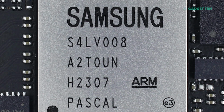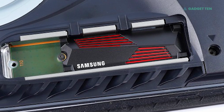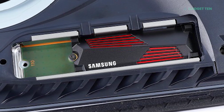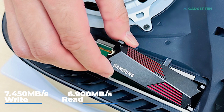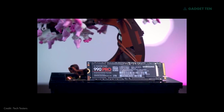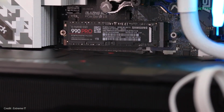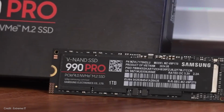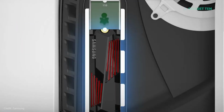Thanks to its sophisticated controller, codenamed Pascal, the Samsung 990 Pro achieves incredible read and write speeds of up to 7,450 megabytes per second and 6,900 megabytes per second, respectively. Accessibility is guaranteed by the reliable availability of Samsung's components, and the pricing stays stable to reflect its quality. With the exception of gaming, the heatsink-equipped Samsung SSD 990 Pro performs exceptionally well, making it a great internal SSD for everyday use.